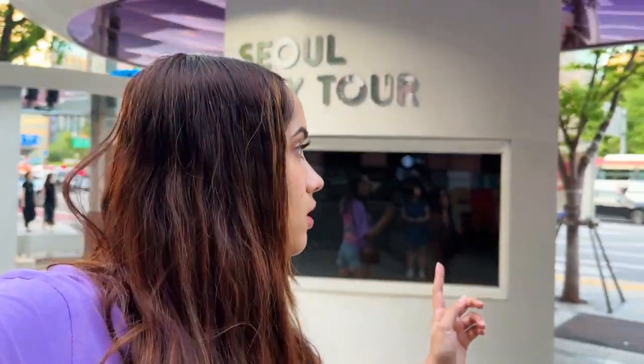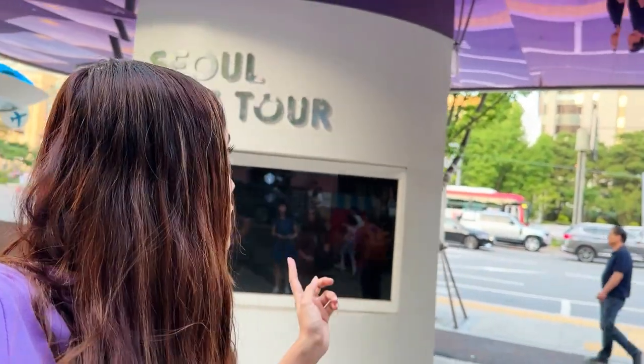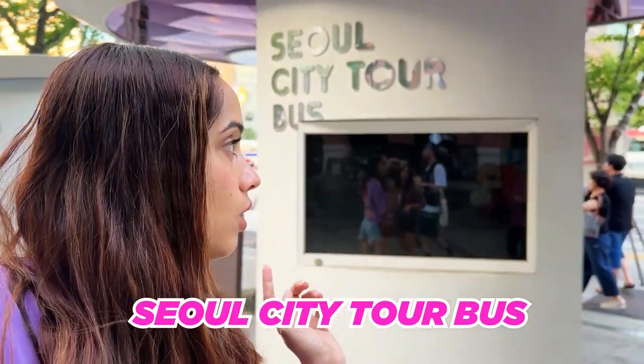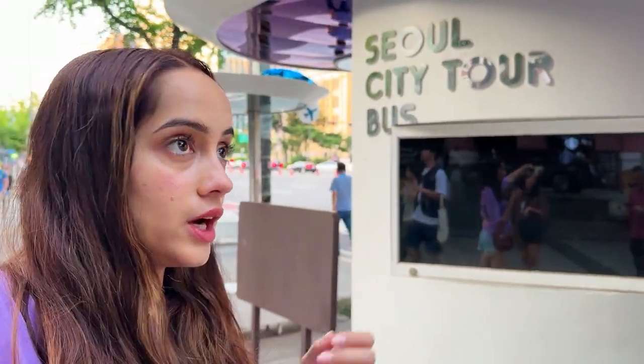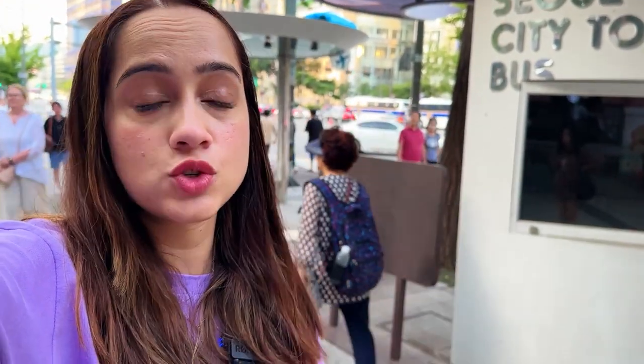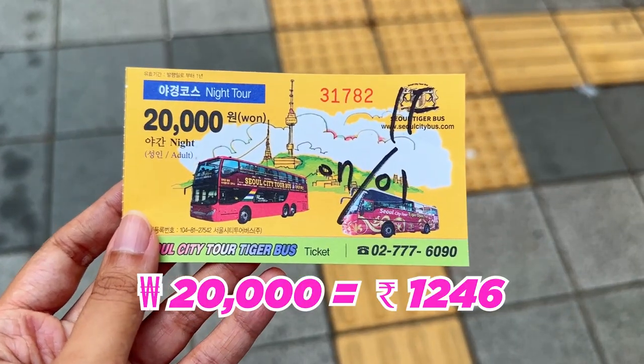So I just came to this stop, which is the Seoul City Tour bus stop. Now I have bought a ticket. The tour timings will vary depending upon the month in which you come here. So I'm here right now on the 1st of July, and the night bus tour today starts at 8 o'clock. So I'm going to kill some time till 8 and then come here at 8 o'clock. The ticket cost me 20,000 Korean won.